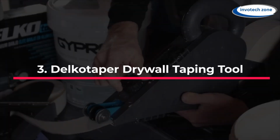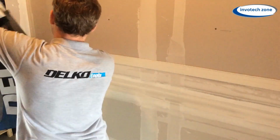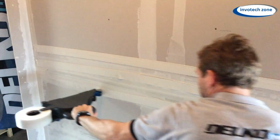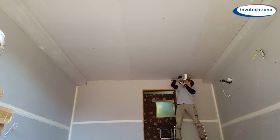Number 3. DELKOtaper Drywall Taping Tool. It's not hard to tape up both the flat joints and those annoying internal corners at the same time. How do they do it? This tool, the DELKOtaper, will change the game for you. To begin, let us talk about the coolest part. The unique Delko internal corner attachment.